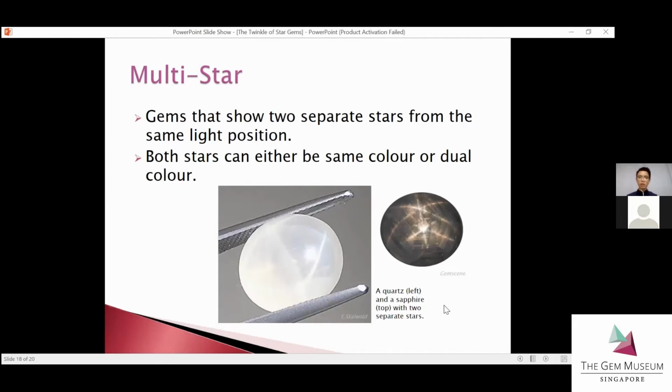That cannot be said of the sapphire because, like I mentioned, sapphires and rubies are often opaque. So no light can go through. Most probably, they have sets of inclusions with the same orientation that reflect the same light source back. So it creates two stars or even more. When I say dual color, they can be different colors. Usually they will have the body color of the gem, and another color will be a whitish, yellowish kind of color. That dual color often happens in synthetic rubies and sapphires, where they have good transparency and very vivid stars. So it's very seldom to find dual color multi-star in corundums as well.